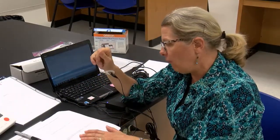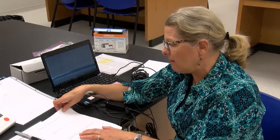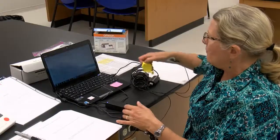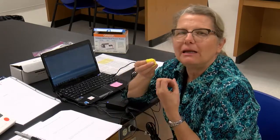Okay. Now, 4, chronic high blood pressure is typically referred to as the silent killer, since an individual may have high blood pressure and not know it. Why is it so dangerous? Remember, your blood vessels carry the blood, and the more pressure they're under, if you have high blood pressure, that means your blood vessels are always under high pressure.